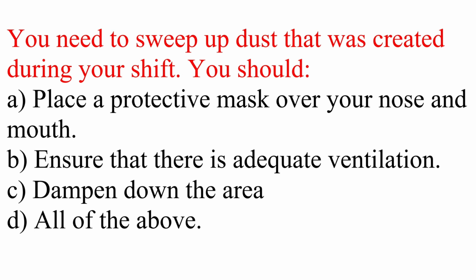Question: you need to sweep up dust that was created during your shift. You should A. Place a protective mask over your nose and mouth. B. Ensure that there is adequate ventilation. C. Dampen down the area. D. All of the above. Answer: D. All of the above.